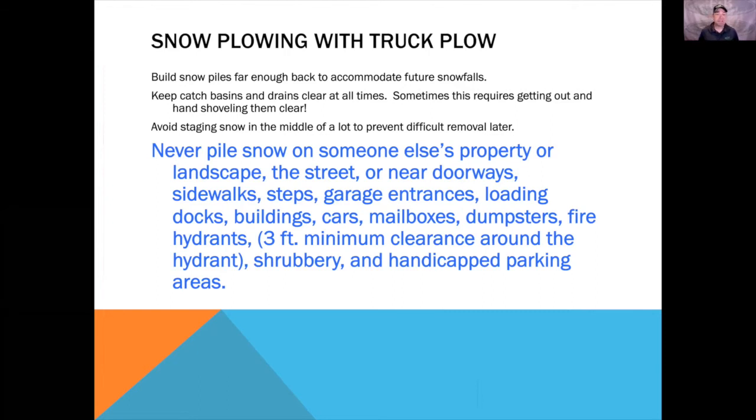Avoid staging snow in the middle of a parking lot, thinking that you're going to move it later. Just like I said with the Snow Raider, once you've stopped a pile, it's really hard to get it going again.